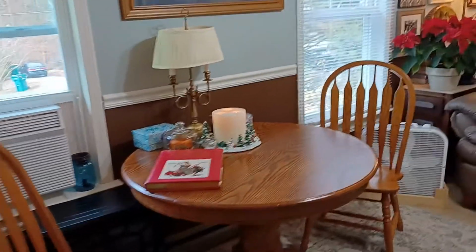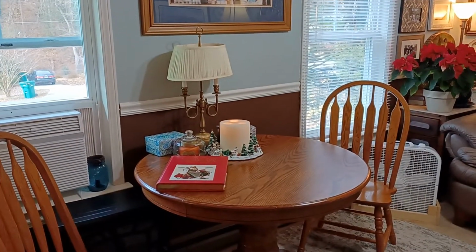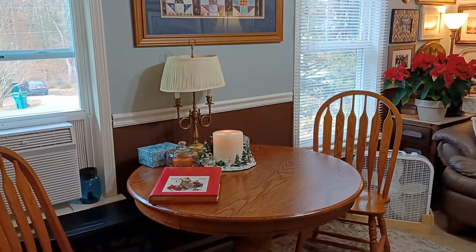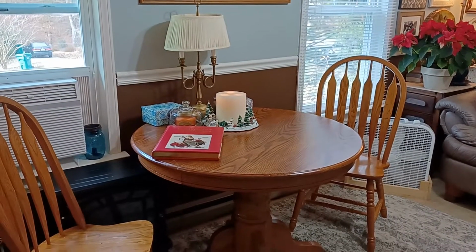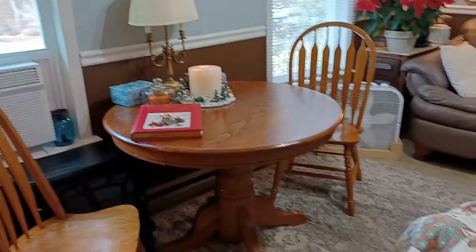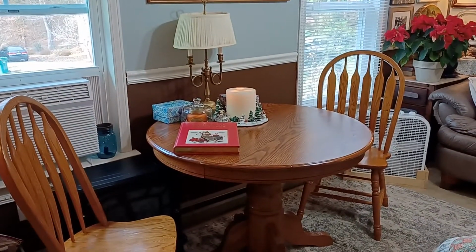This table was the table that we had when we were raising our children, and we had it for years. And then my son took it home when we got another one, and he used it for 7 years or so. And then when he got a new one, he gave this one back to us. And we put it in here in the living room just to have a flat surface for the children.